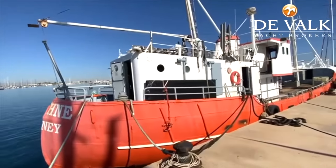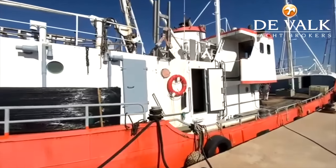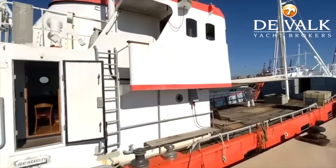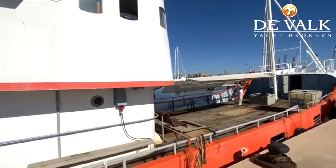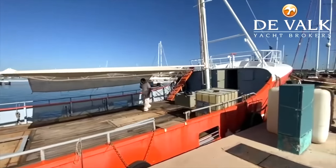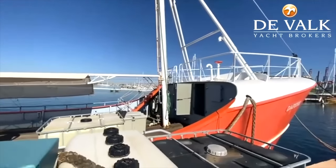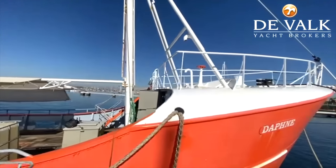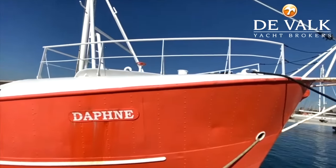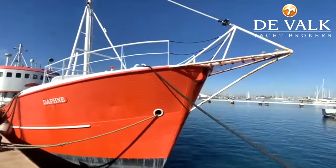You do not often find a steel icebreaker built in the 1960s coming onto the market. This is Daphne, an expedition vessel and icebreaker that was originally built for the Danish government as a survey vessel for fishery inspections. This 30-meter expedition vessel will be going up for auction on the 9th of November, and the starting bid will be €50,000. But more about that a bit later.